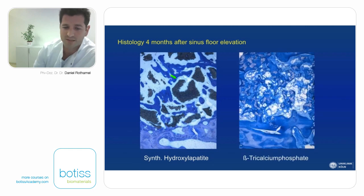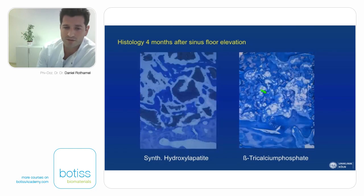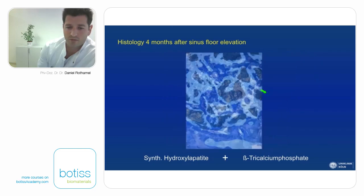Whereas when we compare it with some beta calcium phosphate, there's almost nothing left of this material, leading to the effect that we have a volume shrinkage. So therefore, the idea of this next generation is that we have an osteoconductive material that is integrated very quickly, like the beta calcium phosphate, but also having a long-lasting volume effect based on the delayed resorption of the hydroxyapatite.